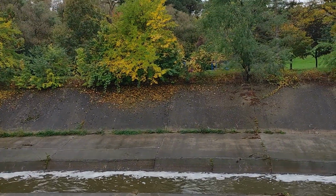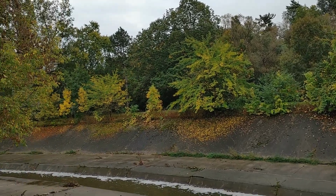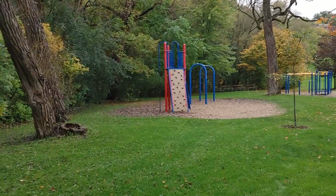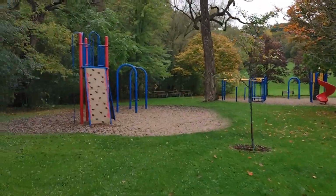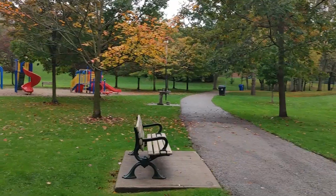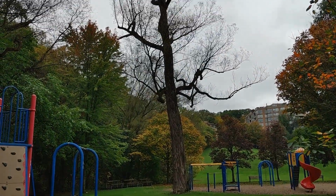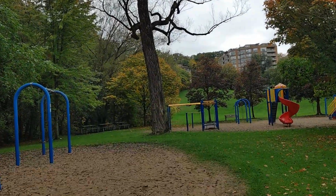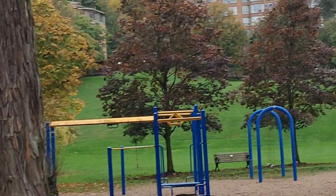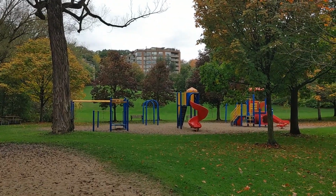And look, we've got beautiful fall colors. Look at these nice yellows going on over here. Just amazing. Oh wow, oh my goodness. Look at, are you seeing all this amazing playground that we have here? And I don't know if you can see quite so well, but look at this big, tall tree. Plus, let me zoom in a little bit. That hill over there is a nice hill for tobogganing in the wintertime. Oh my gosh, this is beautiful.